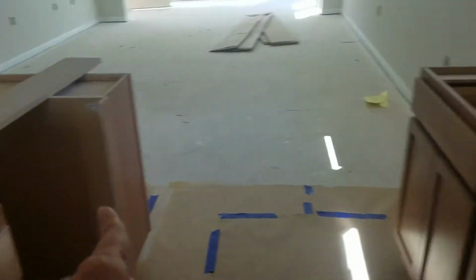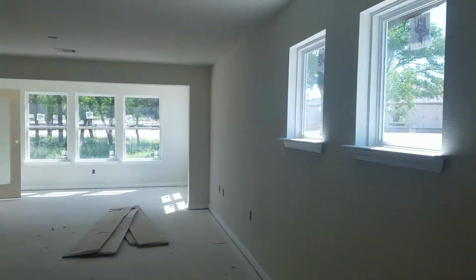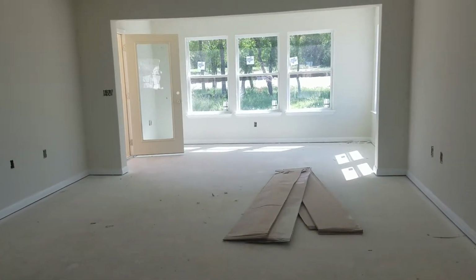So this is where your sink's gonna go, dishwasher, stove. If you have a microwave that mounts, your fridge. I love all the natural light. Look how pretty your view is. I love all the trees and everything out back.